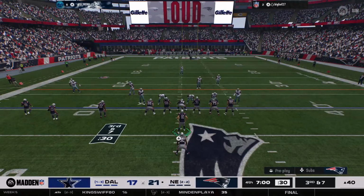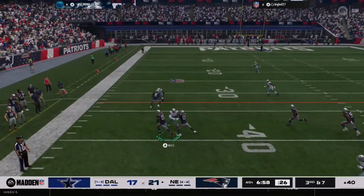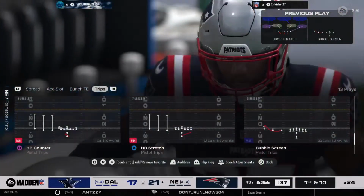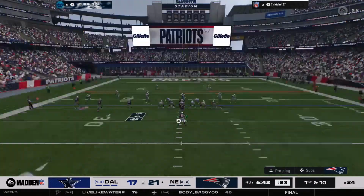Here's 3rd and 7. Now May will get this out wide. And he's going to be out of bounds down inside the 25-yard line. 2 receptions for him on this drive. This one good for 16 yards.